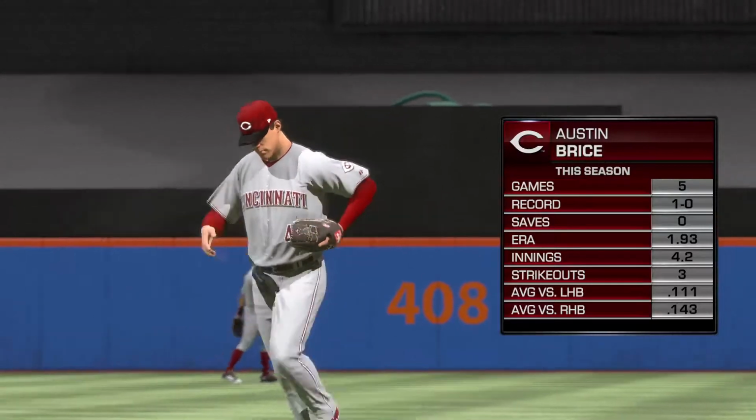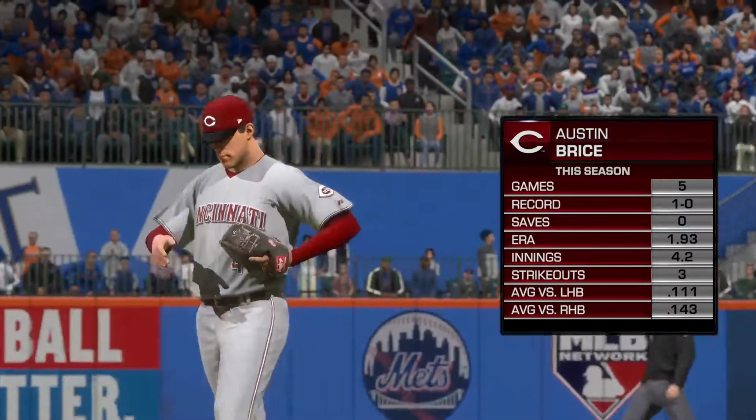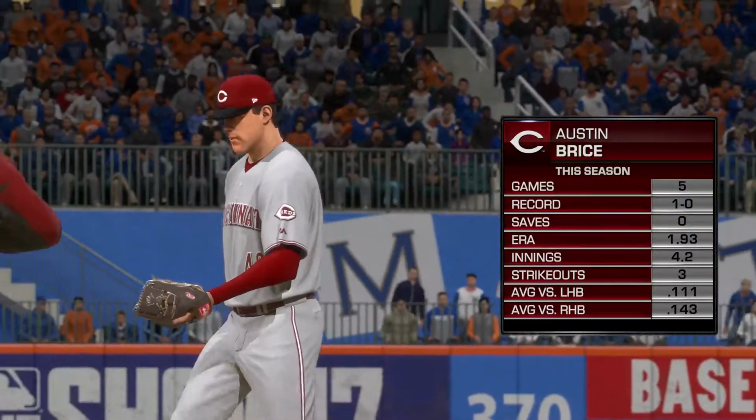Your attention, please. Austin Bryce gets the call now from the bullpen for Cincinnati, over on the mound to start the home 7th. Number 40, Austin Bryce.